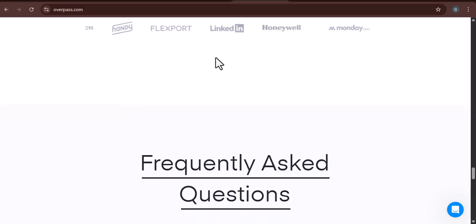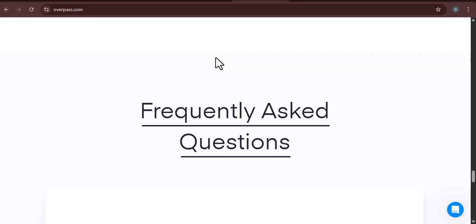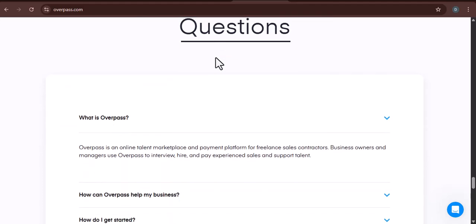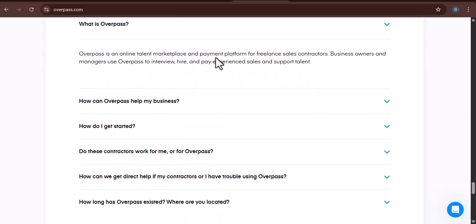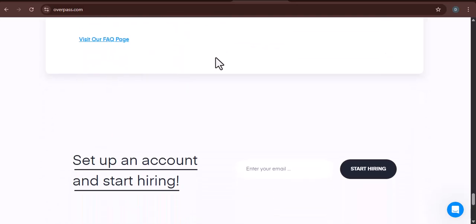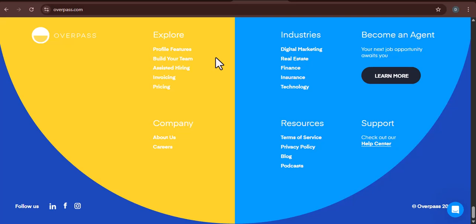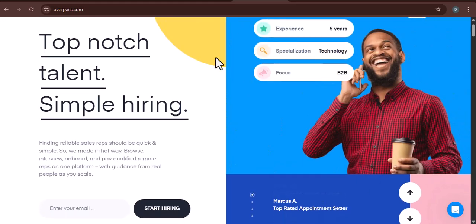Next, you'll specify your desired roles. Are you a full-cycle sales professional, an appointment setting specialist, a closer, or an expert in customer success? Clearly articulate your preferences so Overpass can accurately match you with suitable positions. One of the unique aspects for agents on Overpass is the ability to set your own hourly rate. Overpass notes that typical rates range from $4 to $30 per hour, depending on the role and your experience. While you choose your rate, the Overpass talent team will review it to ensure it's competitive within the marketplace. You can always adjust this later if needed.